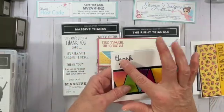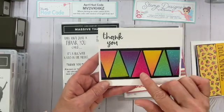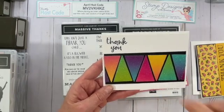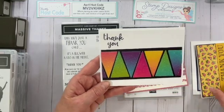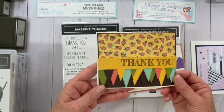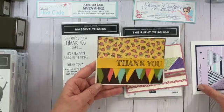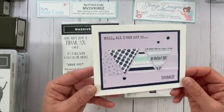This uses that massive thanks stamp set, and then this is that glimmer paper. And the glimmer paper is actually carrying over into the annual catalog. So you'll be able to get the stitched triangle dies and the glimmer paper. And then those are just the stitched. And this thank you is part of that ornate thanks, and that will be carrying over. And then here's another one.